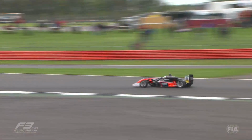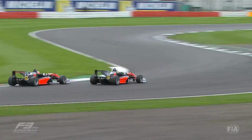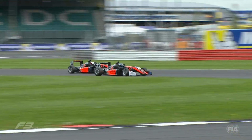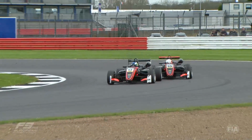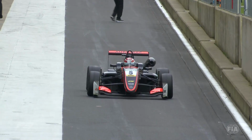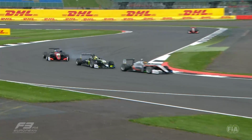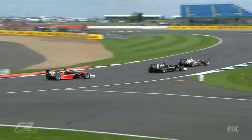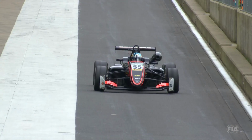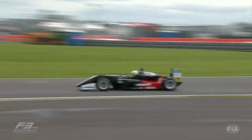There was this lovely move from Sato around the outside of David Beckmann. And then this was the move that Harrison Newey pulled off on Joey Mawson to get himself into the points and into the final points-paying position. Again, set up through Brooklands. Drive-through penalties for a couple of drivers, including Pedro Piquet in the number 5 VAR car. And then Lando Norris losing out to Daruvala and losing a couple of positions towards the end of the race.